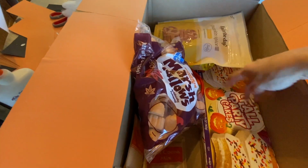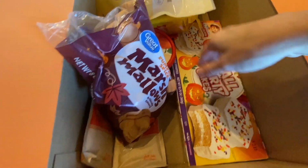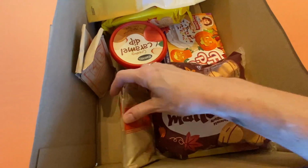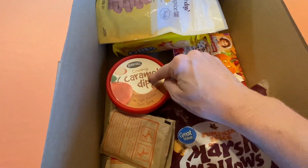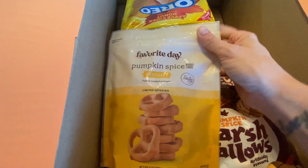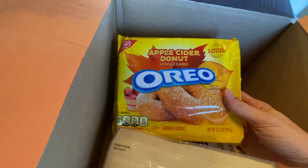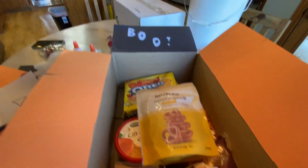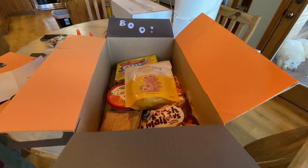She's kind of missing all the fun little toys, but she got the party cakes, the marshmallows, two hot chocolate mixes, actually four hot chocolate mixes, the caramel dip. She has a little refrigerator in her dorm room. And then she has these pumpkin spice pretzels and the apple cider donut. So hers is all kind of just yummy, fun treats. So she's got Boo, and she'll write Happy Halloween, and then we'll get the netting on here.